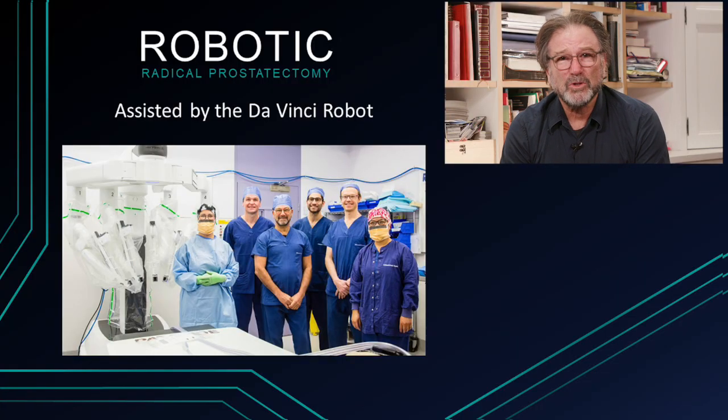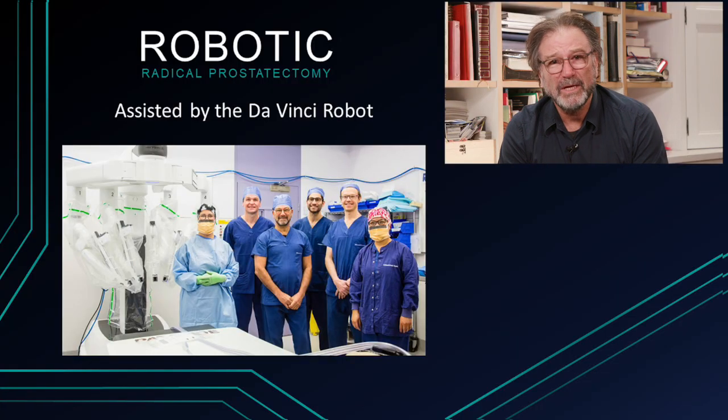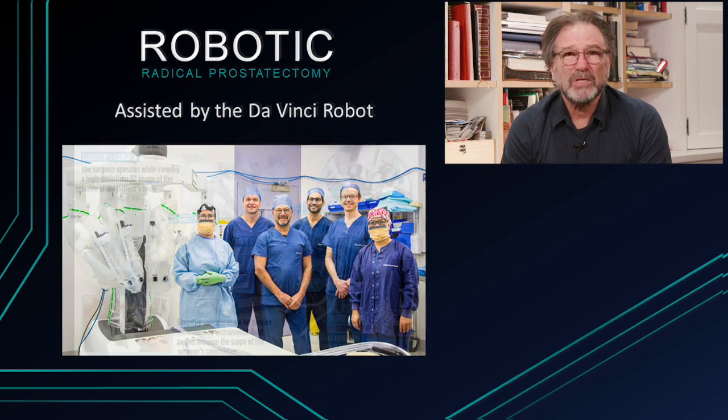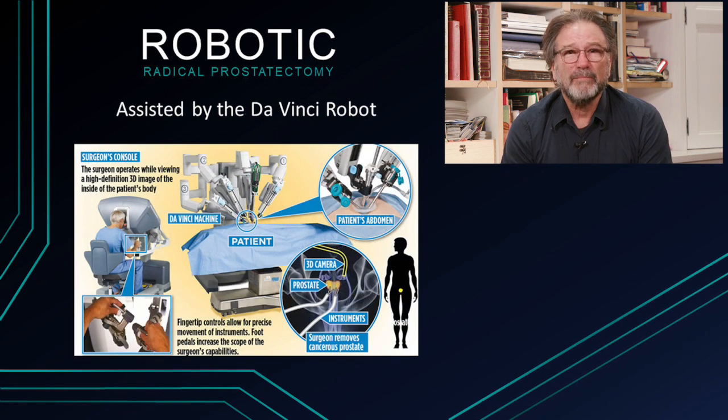Traditionally, surgery was done by an open technique with a lower abdominal cut. But these days it's done by keyhole surgery, what we call laparoscopy, assisted by what's called a robot. But it isn't a robot, it's a very sophisticated piece of machinery which allows fine movements and massive and improved magnification.